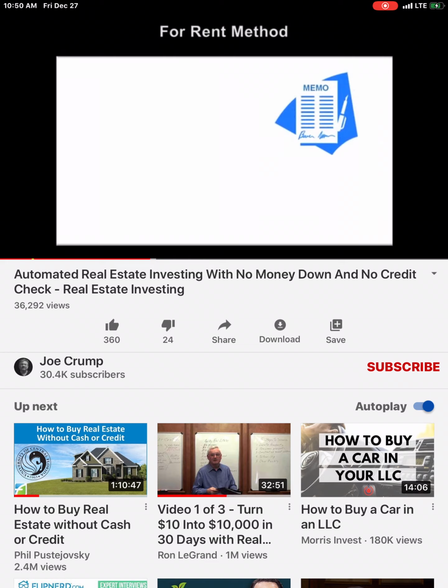Then we have them sign a simple 1-page lease option agreement memo that doesn't obligate them to anything, gives them lots of contingencies, and makes it easy for them to sign. All that matters to us is that by having them sign that page, it makes us a principal in the transaction. That makes it legal for us to sell the property without a license.